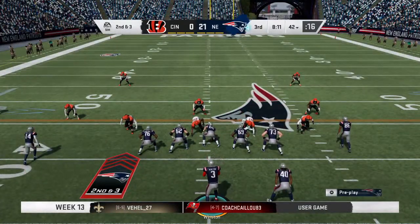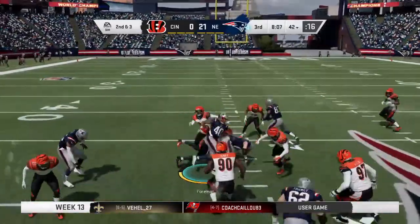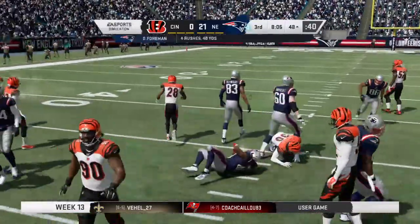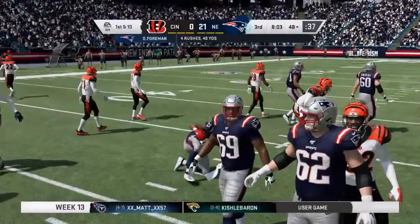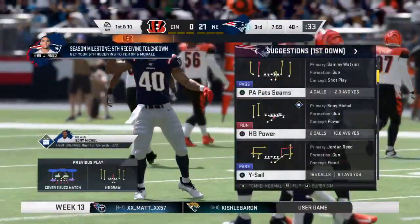Let's go. This is Foreman, draw play. And he'll be taken down, but not before he gets into enemy territory. A 10-yard pickup, and it's enough for a Patriot first down.